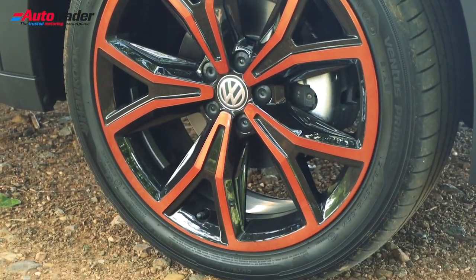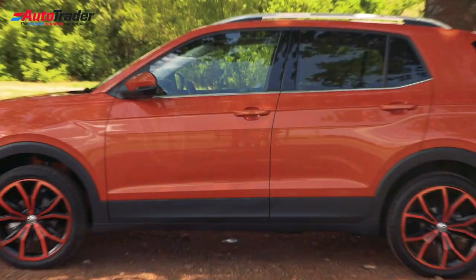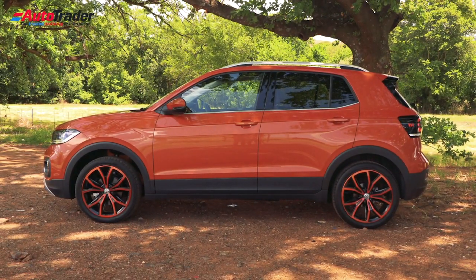This is a cross between a Tiguan and a Polo. A crossover Polo if you wish. This is the T-Cross.